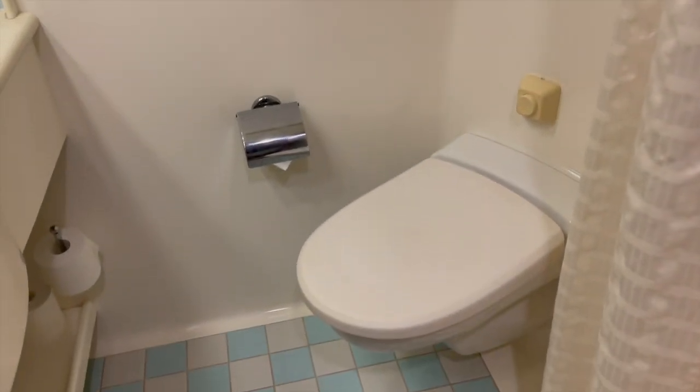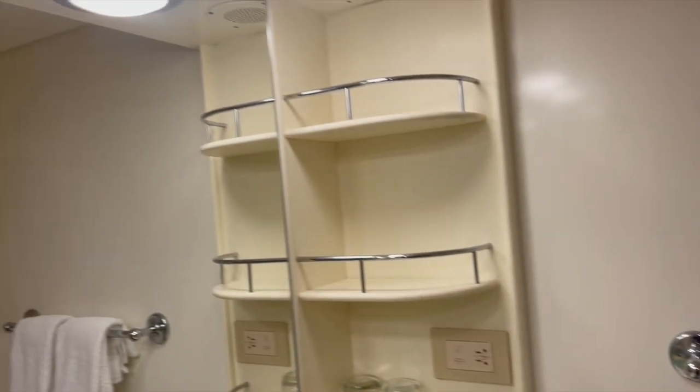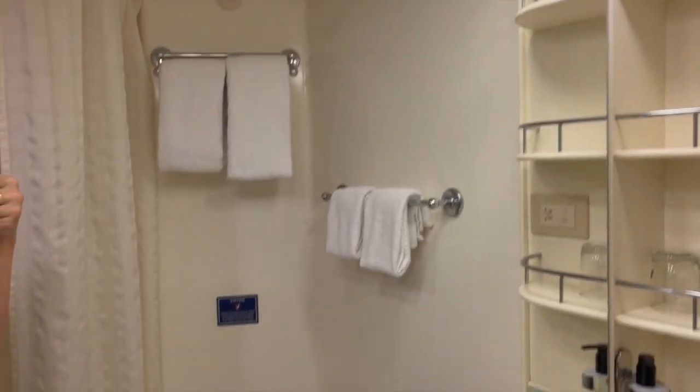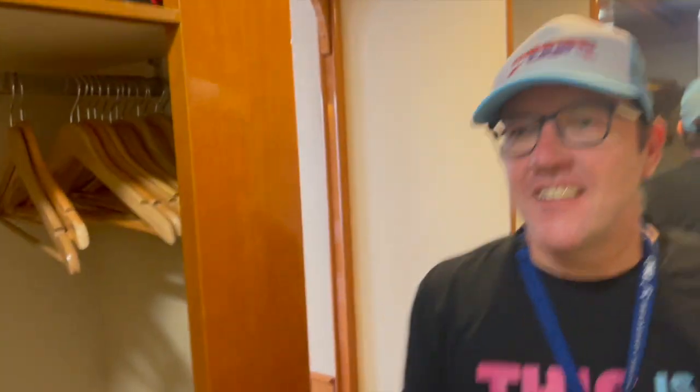Nice little toilet, ensuite sort of setup. Towels. You sometimes have to ask for face washes too. Very cute. And make sure when you're showering to tuck that into the shower, because otherwise you're going to get a big old flooded mess. Coming out of there, you've got some hangers there for your towels.